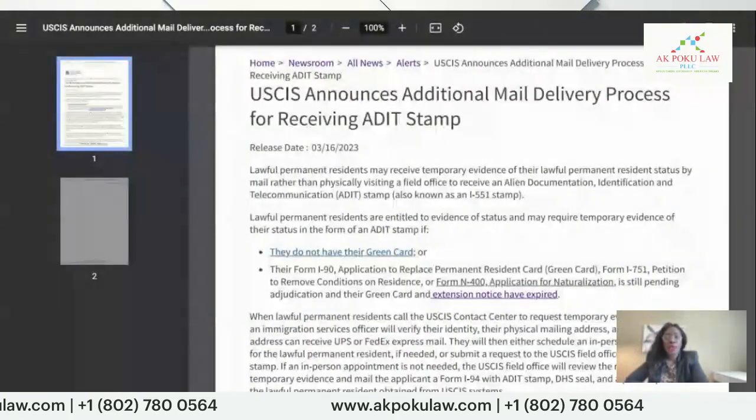Today, we're going to be discussing a very engaging topic. USCIS made a recent announcement concerning all green card holders or people who are lawful permanent residents. So, in this video, we're going to be taking a look at how green card holders or lawful permanent residents can actually extend the validity of their green cards without having to visit their local USCIS field offices. USCIS has announced a mail delivery process to extend your green card. So we'll go through that in this video, and we will show you how to do this.